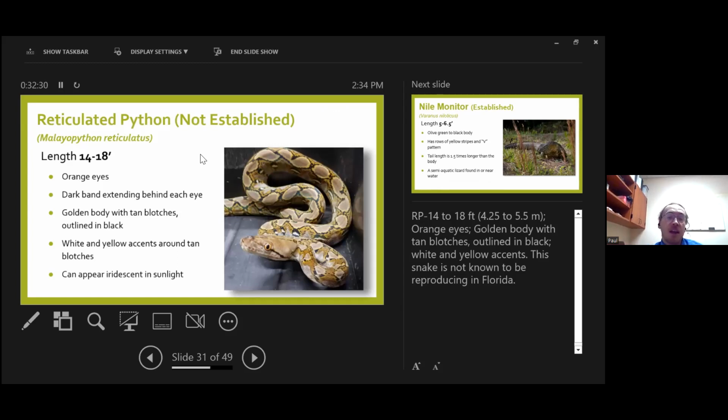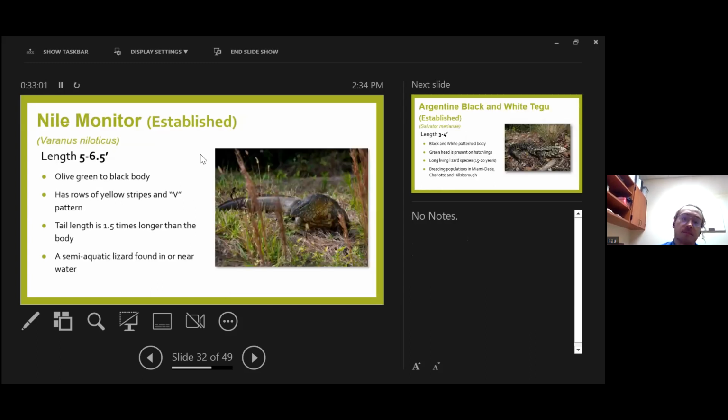Reticulated python is going to be the longest in the wild on average snake. So they're not established, luckily for us. You may notice that they have a bright orange eye. That is definitely going to be the best identifier for these species, but the rest of them is going to fall more into that gold tan body, specifically with black outlining these various blotches going down their dorsal or going down their back. And then these ones will also be iridescent.